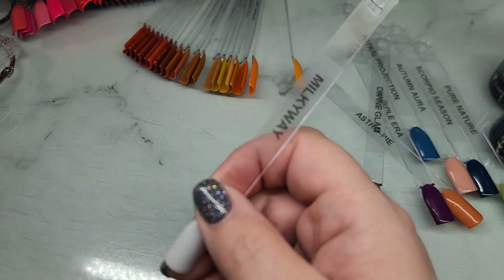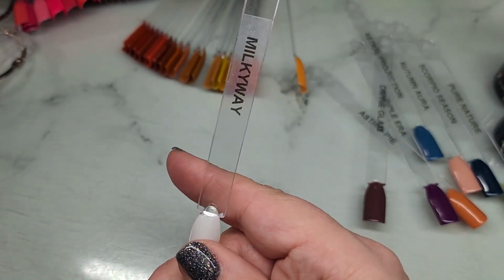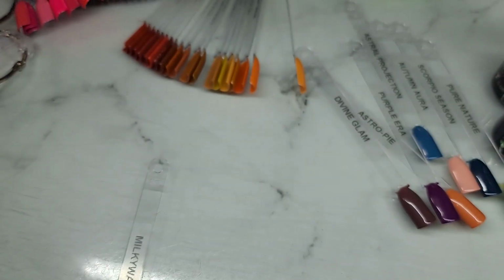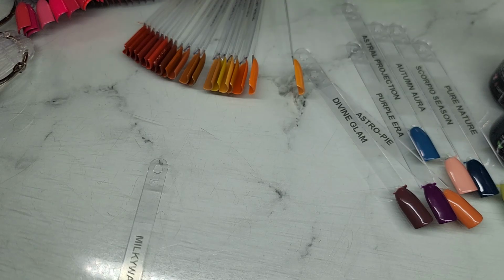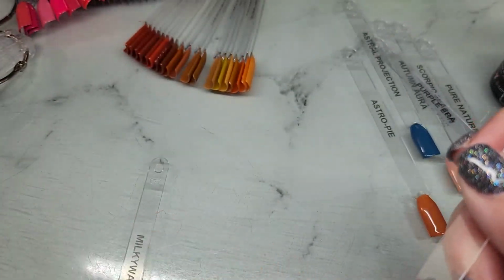All right, last but not least, I don't even know what I'm going to pair this to. The whites, the grays, maybe some tans. Did we check these for this? Let me double check this real quick. I feel like we found a dupe with Divine Glam, but let's just check the browns real quick to see if anything is similar.